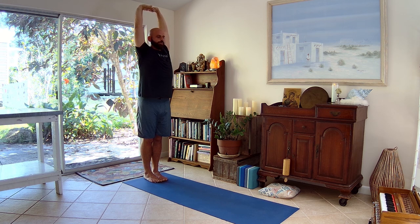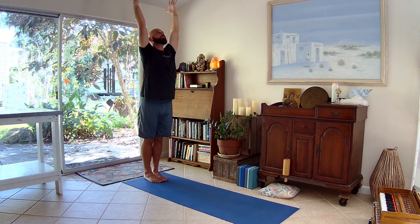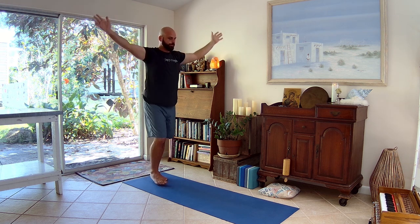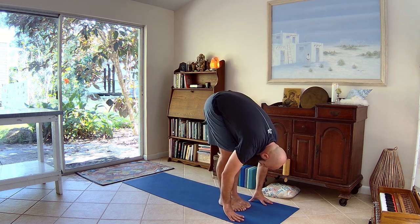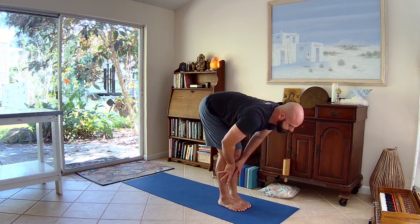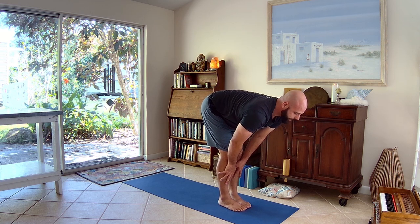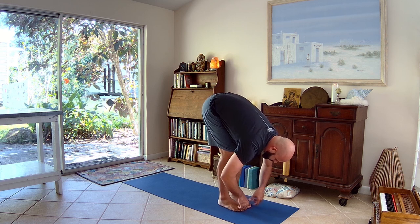One more deep breath here, breath in. And out. Releasing your fingers as you inhale to reach tall. Exhale, forward fold, coming all the way back down. Inhaling to your half lift. Exhale to fold. And we're gonna pause here for an active forward fold.